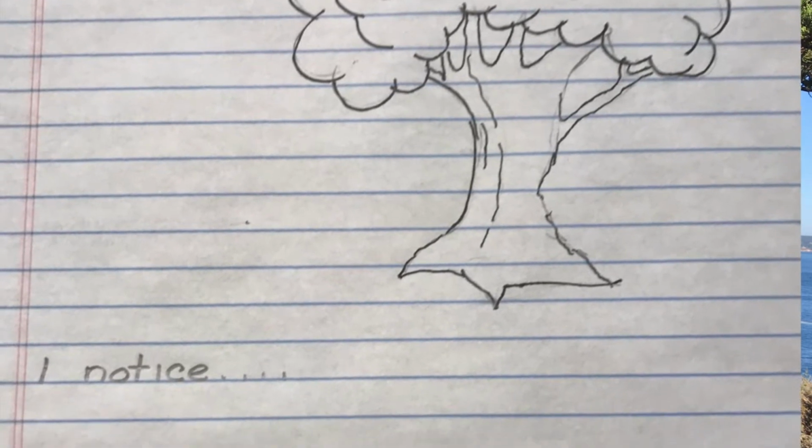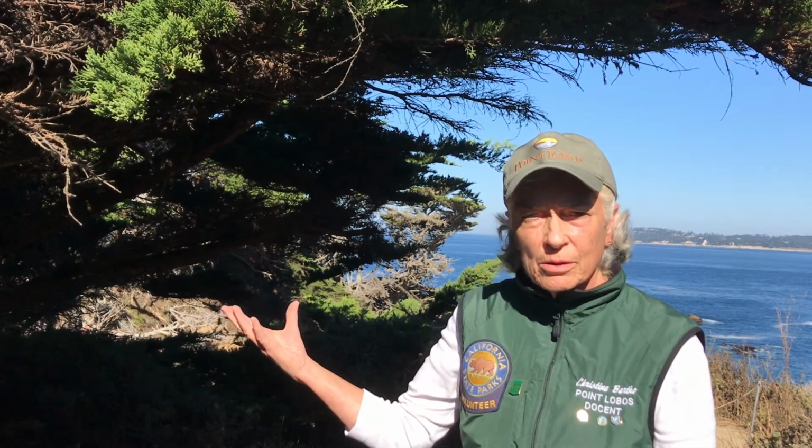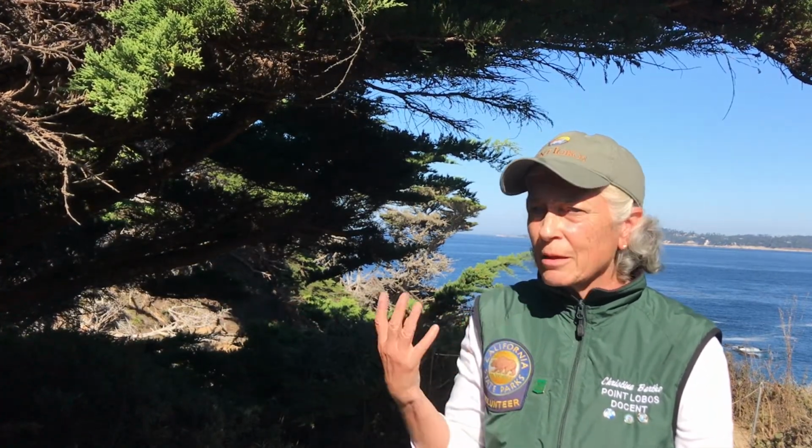How is your tree changing throughout the year? How is it staying the same? Are there any animals that you notice living in your tree or near your tree? Do any animals make this tree their home?